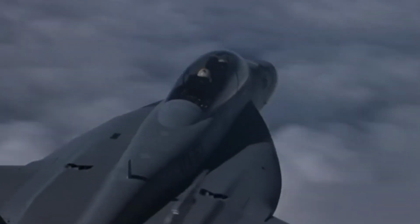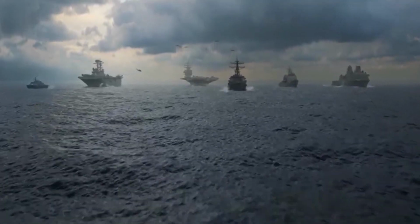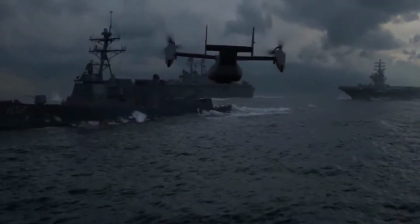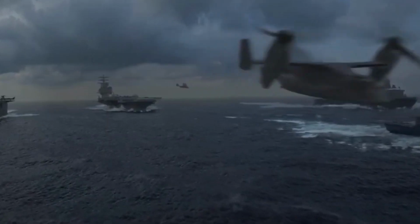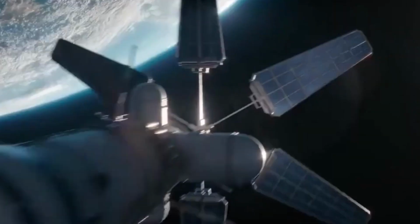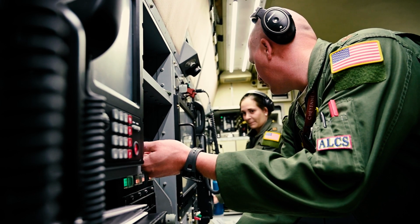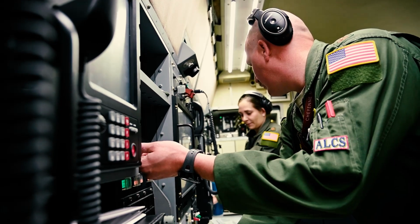Coordinates 30150.6.5. Stand by to copy launch point. Three, two, one, mark.